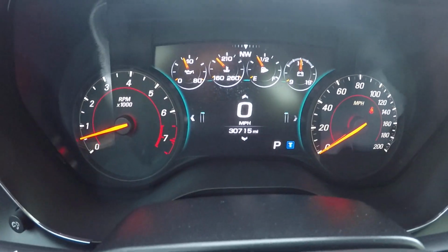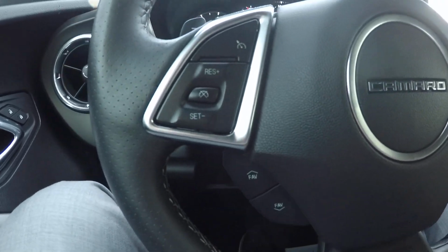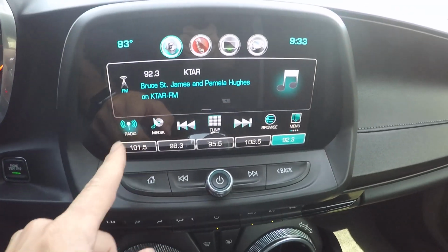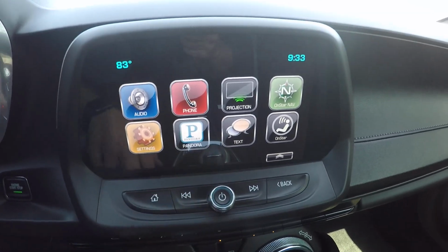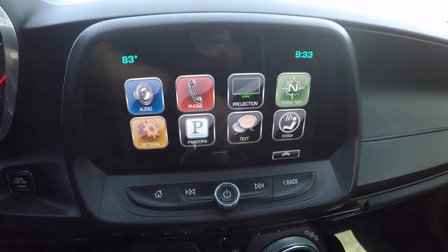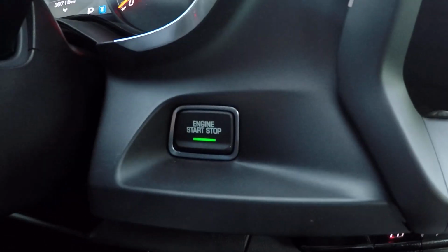There's only 30,715 miles on the vehicle, which means the factory warranty still applies up until 36,000 miles. Sirius XM is available on the vehicle, and it also comes with Bluetooth and OnStar. It does come with a backup camera too. It is a push to start vehicle.